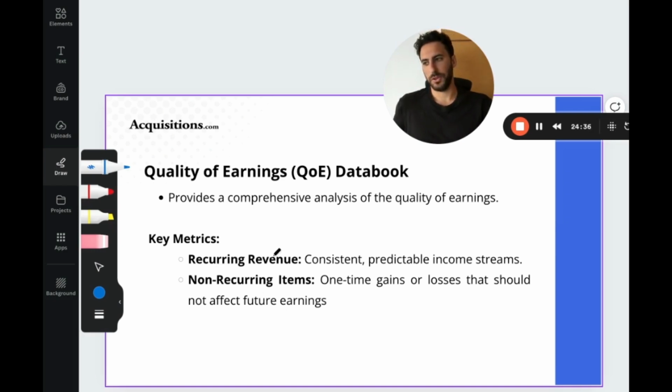So just so you know, my first thinking when I look at financials is to understand: do we have any recurring revenue versus non-recurring income? That's the first thing we want to look into to understand the quality of revenues, because we want to see how healthy and stable the company is. The more recurring revenue we have, the more consistent and predictable the income. Non-recurring items are one-time gains or losses. We want to understand what the future earnings will be when we're the owner.